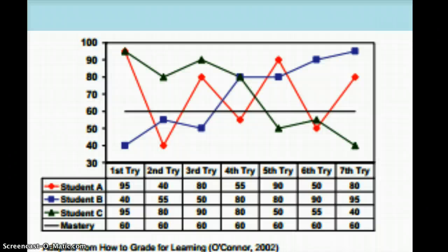Student B started off poorly, but the last 3 or 4 times that they've packed a parachute, they've done it almost perfectly. And student C started off doing well, but has progressively gotten worse over time. So let me ask you, who packed your parachute?